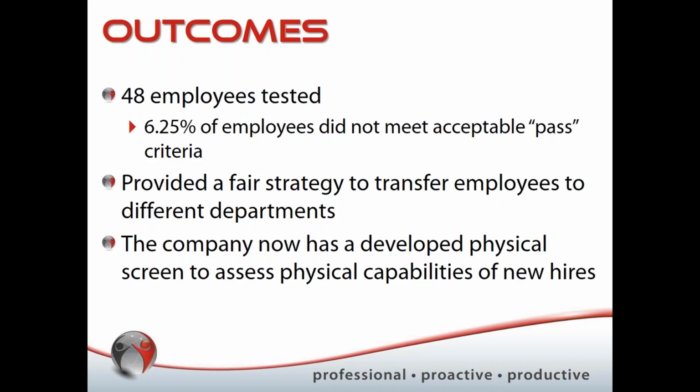So of 48 employees that we tested, 6.25% of the employees didn't pass. We had every employee say that the test was fair and that the test they did very much represented their job. And some of them said, well, this is a little bit more than what I would do, and the explanation is, well, yes, but we're not able to test you over an 8-hour full week period. We have a finite amount of time.